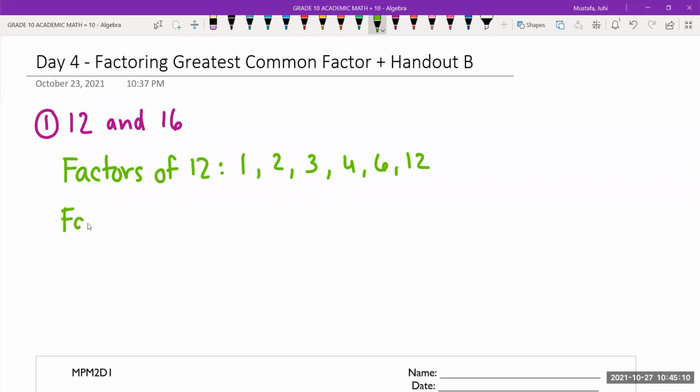And now I'm going to do the same thing. I'm going to list all of the factors of 16. So we're not trying to mix them together. We're just looking at them one at a time. Let's do the same thing. Just tell me all the numbers that are factors of 16. Good. I heard 8 and 2, 4 and 4, 16 and 1. Okay, so let's list those. 1, 2, 3 is not, 4. So 4 times 4, 8 times 2, and then 16 times 1.